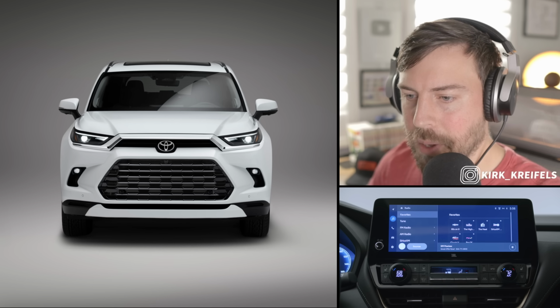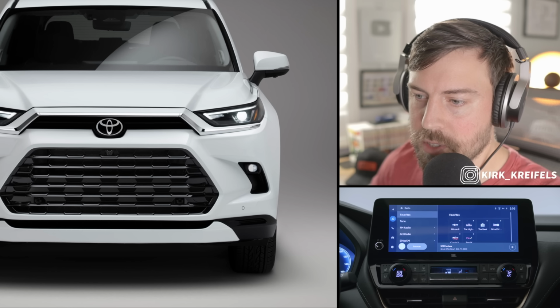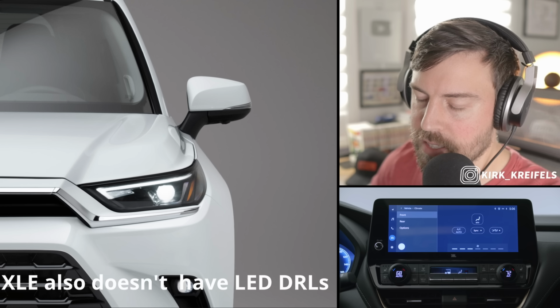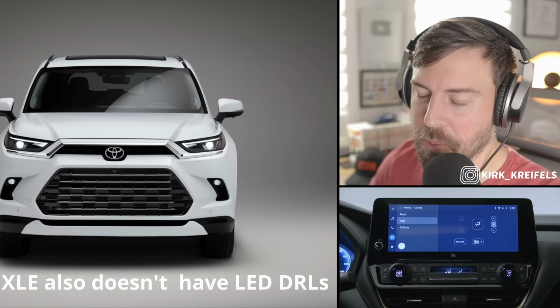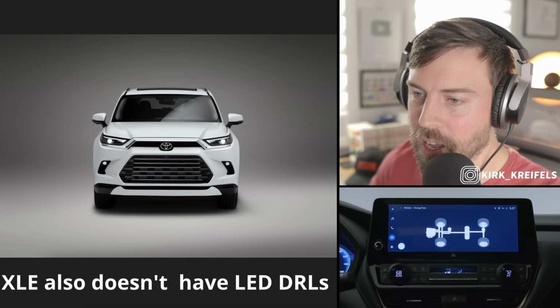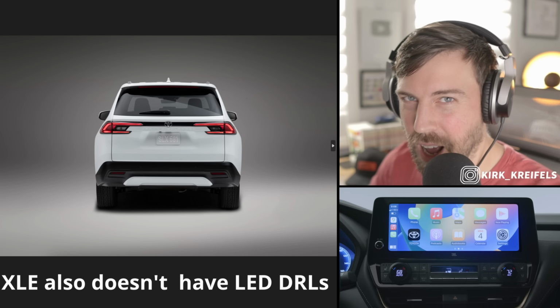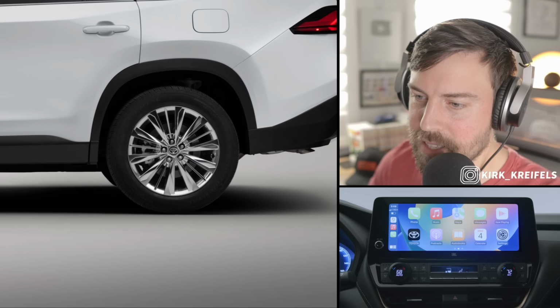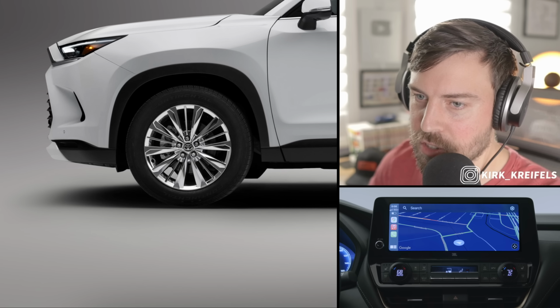And we know this is not the base XLE trim, because the base XLE trim does not have fog lights, nor does it have the option of the 360 camera. So I think this pretty much confirms that this is a Platinum grade, but the 360 camera, I believe, is an option on the Limited grade. Also, the wheels, these are 20-inch wheels. These are not the base 18-inch wheels that you see on the XLE trim.